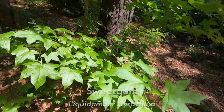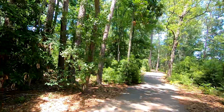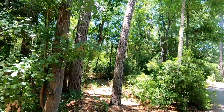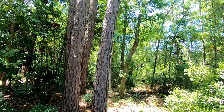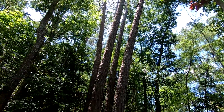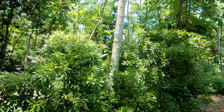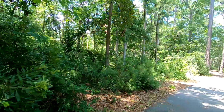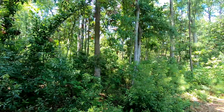A controversial native because of its spiky little gumballs, but I think another fantastic native species. They're really wonderful fall color if you don't mind the little spikiness. You can see some mature pines here stretching up there. Like I said, those will start to age out over time if this forest is left to develop and start growing more shade tolerant species. You'll see less and less of those pines as it goes on.